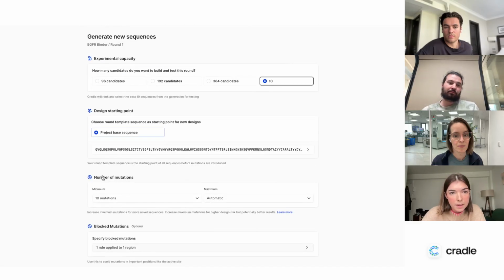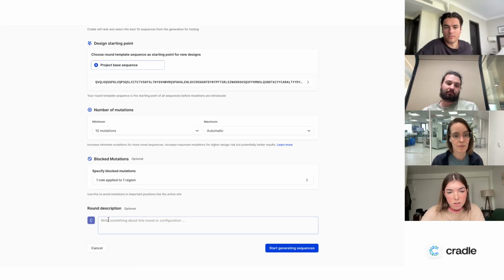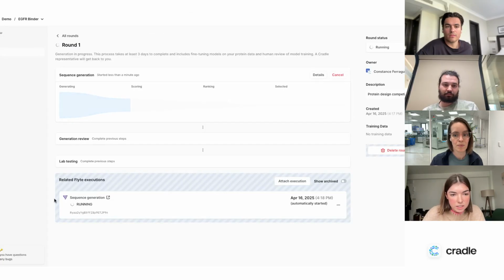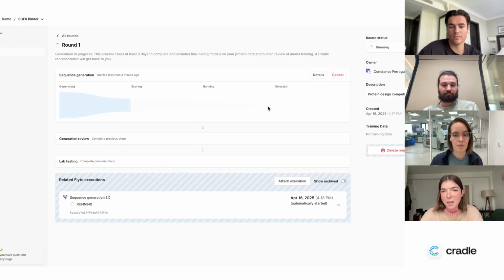Done. And now we've added all the information for our generation. Maybe I'll write down that this is for the protein design competition. And we can start generating our sequences. Now if I refresh this, you can see here we have our sequence generation that's running. This runs on the cluster for a couple hours. We're not going to wait for this to be done, but I'll skip directly to the actual output of this.